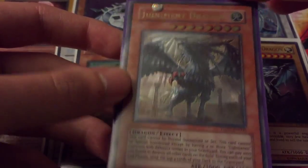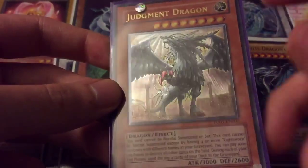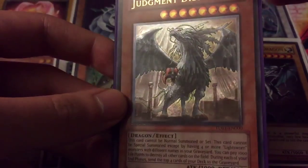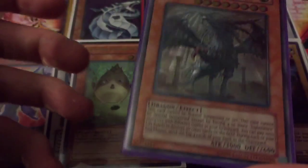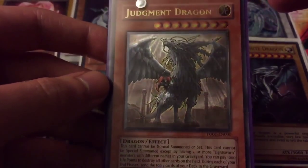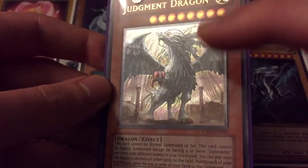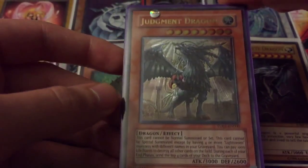Judgement Dragon has been my favorite card for a very long time, ever since Light of Destruction came out, and I wanted to build Lightsworns because the deck looked awesome, and Judgement Dragon, of course. I mean, the artwork is just amazing, and the ultimate is my favorite. If I can get an ultimate, I usually go for that because ultimate's my favorite rarity. But yeah, the Ultimate Rare Judgement Dragon really looks nice. You can see all the detail in the wings and everything, and it's just a very powerful card.